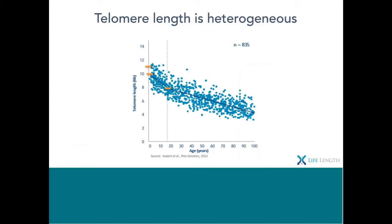Here you can see, in a bigger format, the heterogeneity around the downward slope in another set of data, this one of about 800 people, from birth to 100 years. You can see that the range of telomere length at birth is quite large, from 7 or 8 kilobases up to 12 kilobases. So really almost a 50 or 60% difference between those with the longest telomeres at birth and those with the shortest.